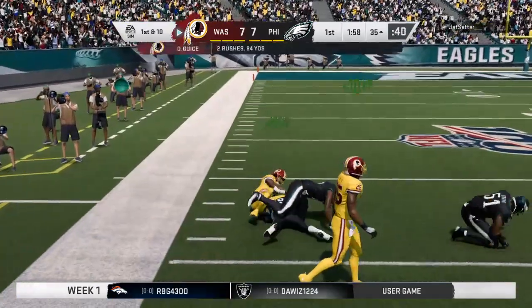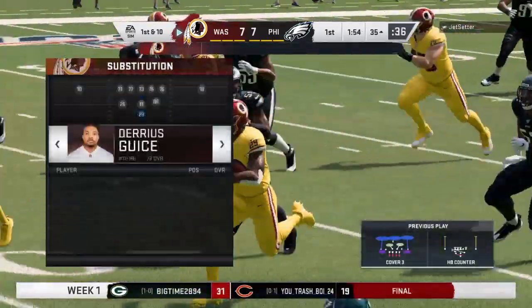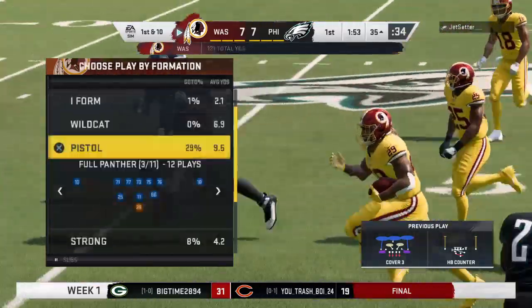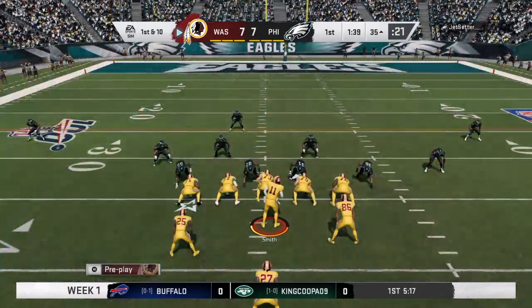And all the way down to the 35. A big hitter. That one goes for 40 yards. All right, partner, keep adding up the yardage. My man is off to a big-time start in this one.